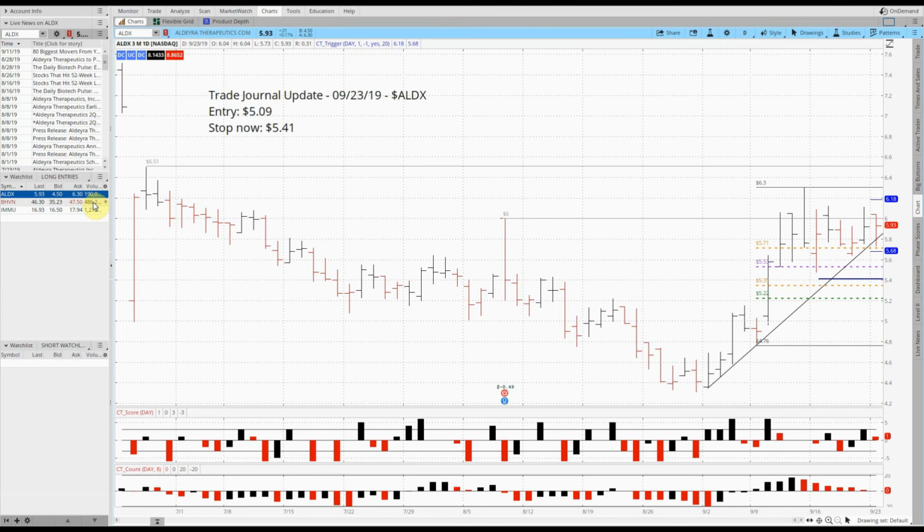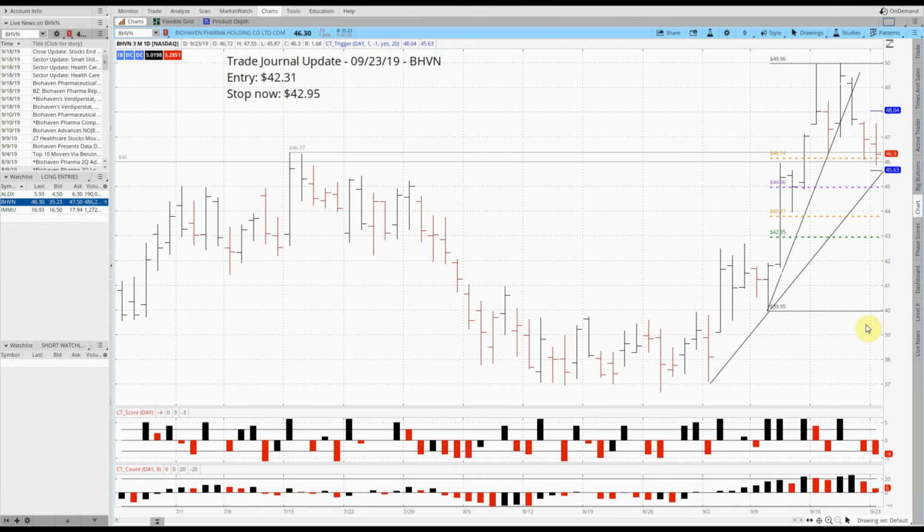The next stock we'll take a look at is BHVN. BHVN put in a score today of -4 and decreasing. The count is now at +6 and decreasing. As far as the lines go, the accelerated upwave line has broken now on a -3 and a -4 down channel tape. This is a more neutral line break, however. The scores are increasing to the downside, and the count has declined rather rapidly.